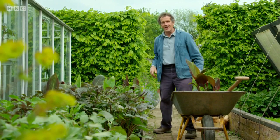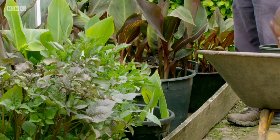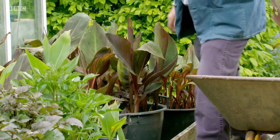My cannas and dahlias have been hardening off here for a couple of weeks. They are now ready to go into the garden. In fact, they need to, because they're exhausting the goodness in the pots. And the garden is ready for them. So the sooner I get them into the ground, the sooner they can start growing healthily. So that's really the next big job.